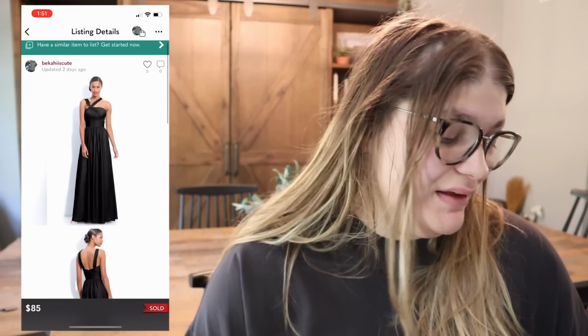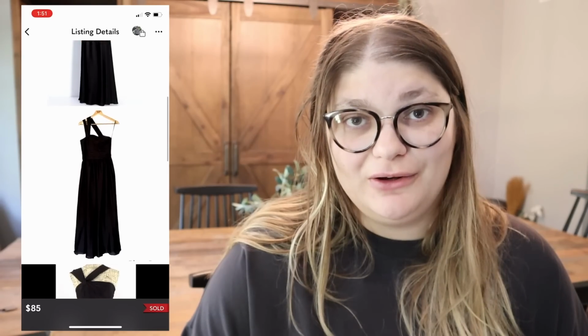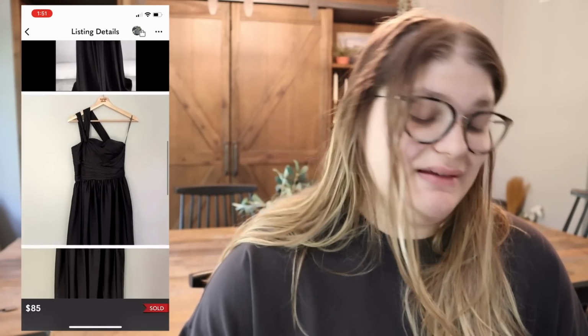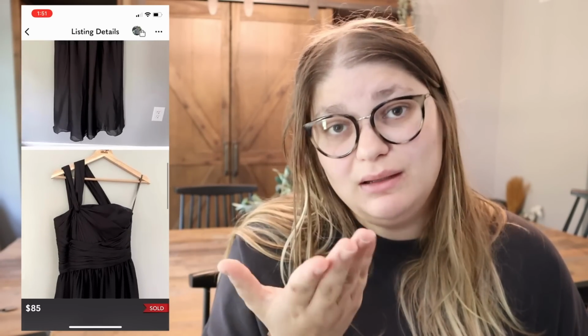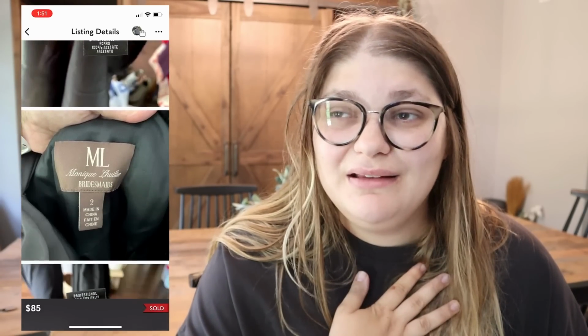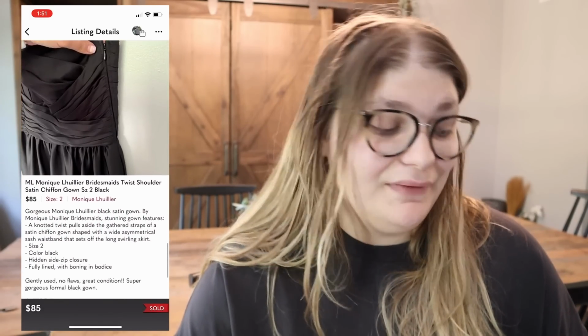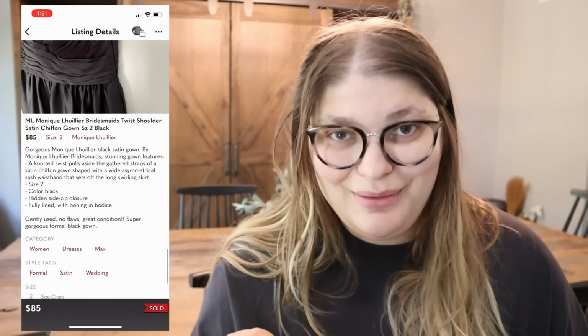And item number 5, another bins pickup, is this ML Monique Louis dress. It sold for $85 on Poshmark. We made $68 from this, and again, I picked this up in the bins, so I paid probably $2 at my Indiana bins, and so we made $66 in net profit on that dress, which I'm more than happy with.